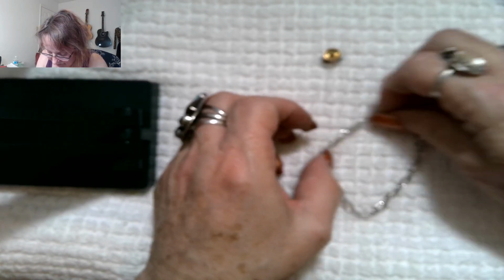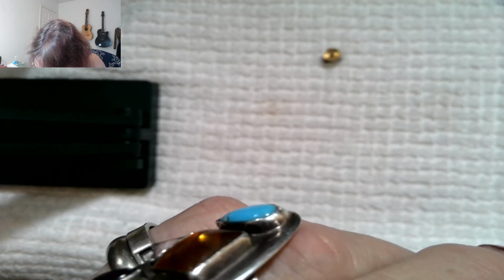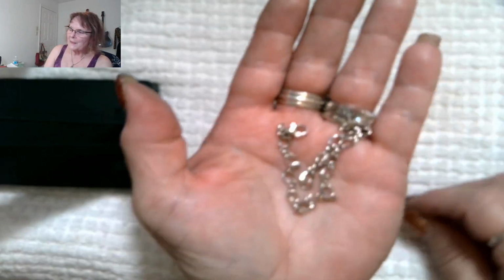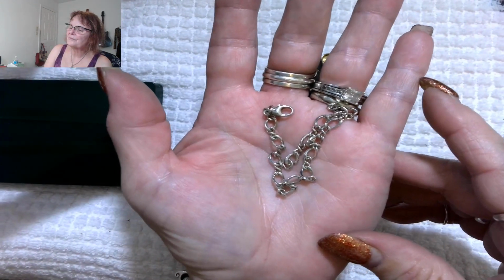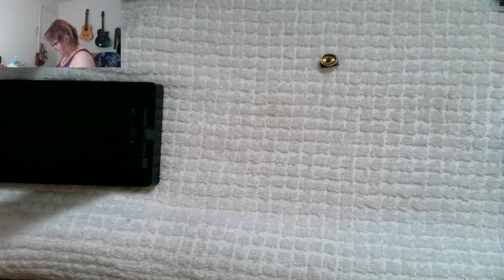And then here is a charm bracelet, and this would be a cute one to put some of these charms on, but I've got quite a few charm bracelets, so I have to pick through them and decide which is the best one for all the charms I have. Cute little charm bracelet though, so I think I'm going to put this on my bracelet rack over here. If it will fit. Maybe not. Yep, it does. Barely, but it does. Okay.